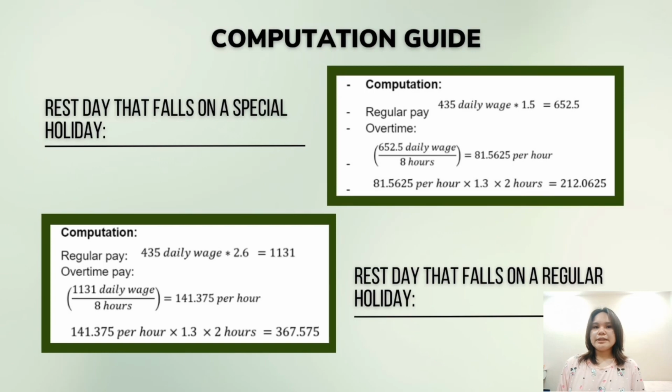Rest day that falls on a regular holiday. Hourly rate: regular hourly rate plus 160% thereof. Overtime hourly rate on a rest day that falls on a special holiday: plus 30% thereof. Daily rate is 435 and hours of work is done. Computation: regular pay, 435 daily wage times 2.6 equals 1131. Overtime pay: 1131 daily wage divided by 8 hours equals 141.375 per hour. 141.375 per hour times 1.3 times 2 hours of work equals 367.575.